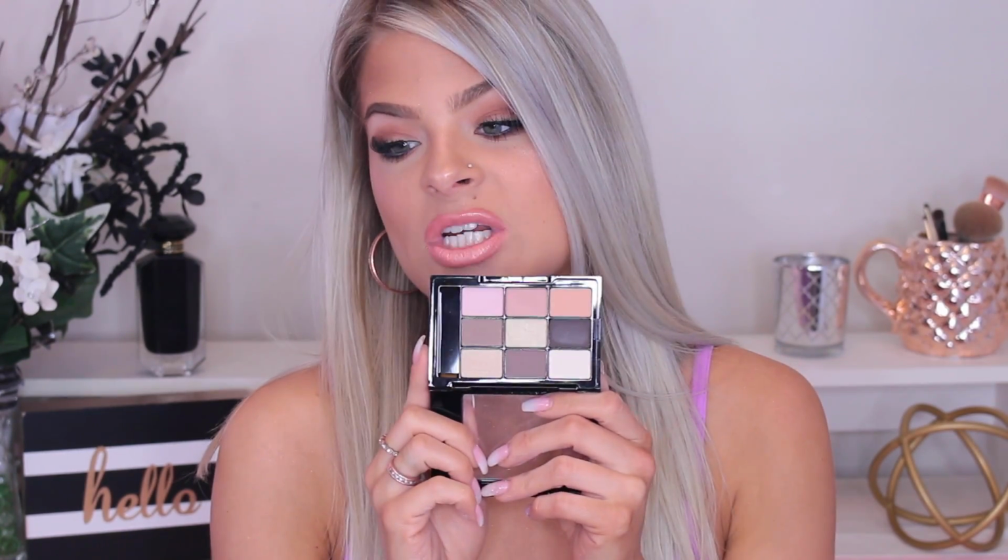Another eyeshadow palette that didn't work for me is this one, and this is by NYX. This is the Love in Paris. I don't even know if they make this anymore. This is pretty old, but I do not like this. You get some pretty shades in here, and the packaging is cute. This has no pigmentation, just none. I can literally try to get pigment and it's just not there. They're very powdery, and this pink one especially is super powdery. I don't know if you guys will be able to tell from there.